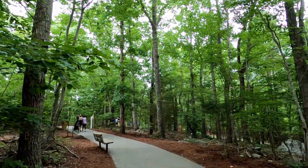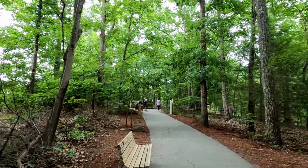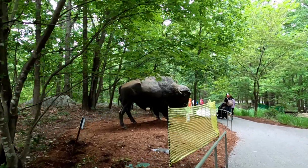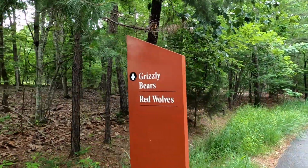Most of the trails here are covered by trees, so it gives you a lot of shade, which is good for people like me who burn like a fork in the microwave. Found one. Here you can see the North American bison in its natural habitat. It's a high-touch area. We're heading up to see the red wolves.